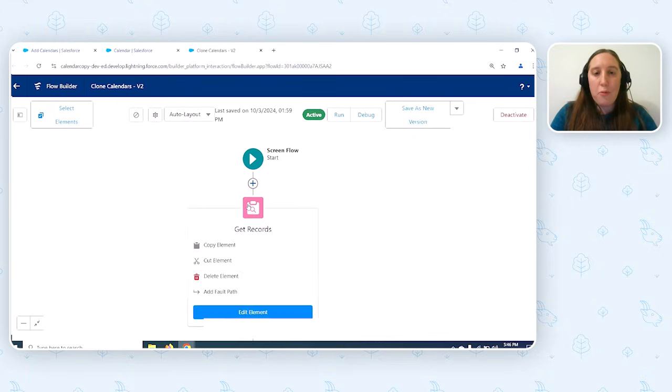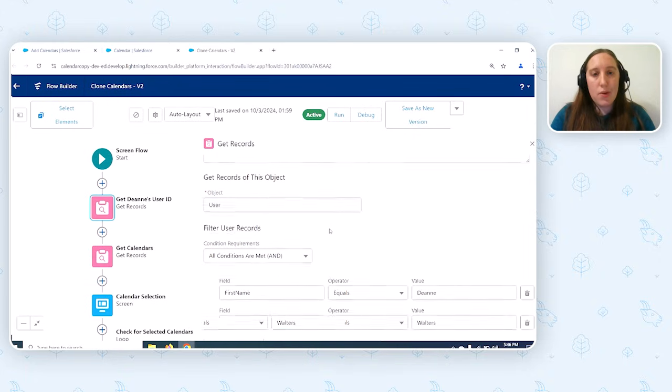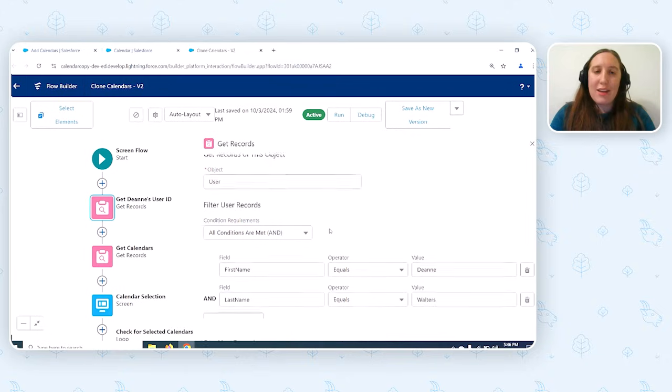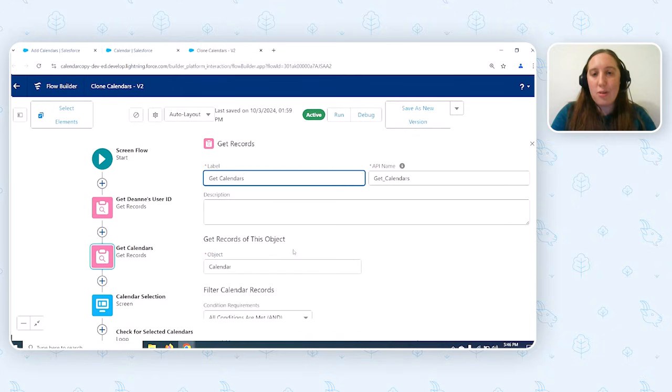To start off, we'll need to get calendars for people to select from. So I wanted to just get one person's calendars. In this case, I wanted to get my own. And so rather than hard coding my ID, I instead am going to filter by first name and last name to be able to reference that in the next step.